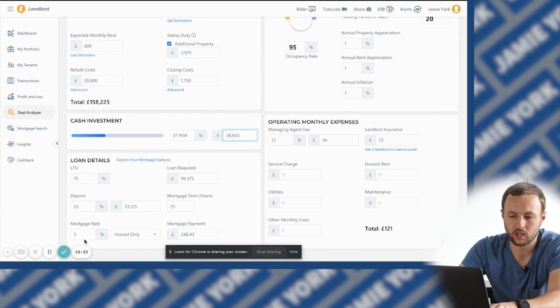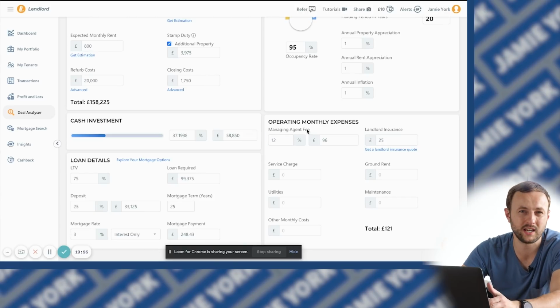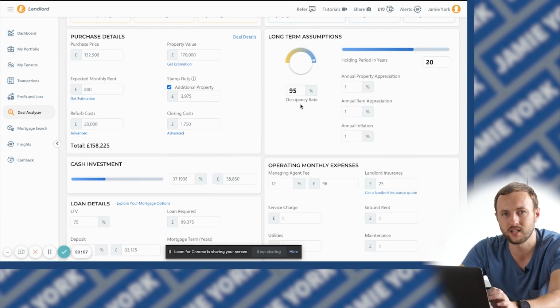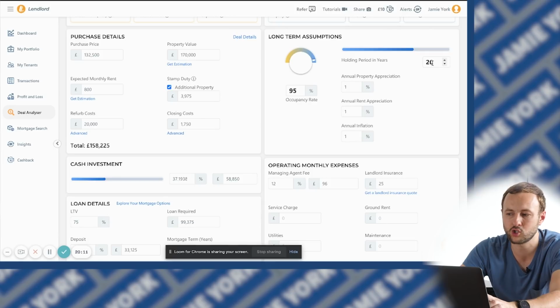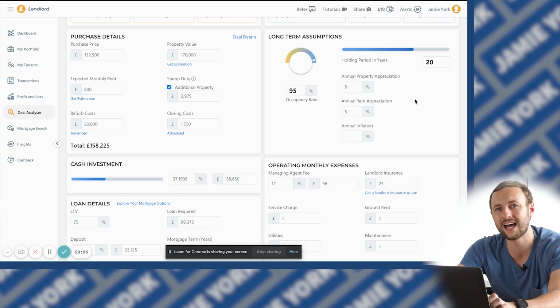The other things that you're going to need to change here is the mortgage rate. Now the default rate is something like 2.5%. I think a reasonable long-term mortgage interest rate is going to be 3%. So I've changed it to 3 there. And then on the operating cost, I would always put in £25 a month to factor in any insurances, 12% for the agent fee. Most agency fees are going to be 10% plus VAT, but most of you aren't going to be claiming that back. And then I think a reasonable long-term occupancy rate on a buy-to-let is 95% occupancy. And I've put the holding period as 20%, annual rent appreciation at 5%, and annual property appreciation at 5%, and that's going to give me a more holistic overview of the short and long-term returns on this property.